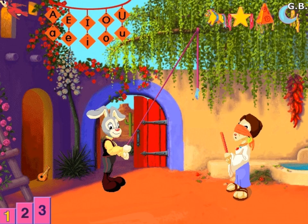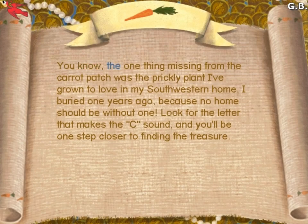Oh, that was fun! And now I owe you a clue to the treasure in the carrot patch, don't I? Okay. Now listen carefully. You know, the one thing missing from the carrot patch was the prickly plant I've grown to love in my southwestern home. I buried one years ago because no home should be without one. Look for the letter that makes the k sound, and you'll be one step closer to finding the treasure.